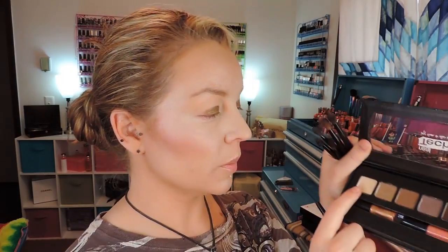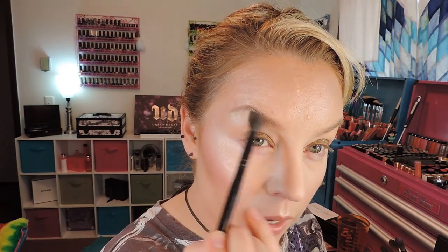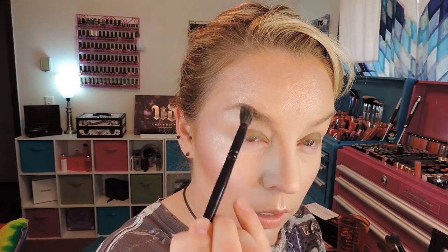Then on a Goss 3 brush, I'm going to pick up this light highlighty shade, and I'm just going to pick up some of that and put it right underneath the brow and bring it down a ways. And the shadows are a bit powdery. They're kicking up some product in the pan, but I didn't have any fall down with that deep shade, but I did have to tap off quite a bit of excess on there.